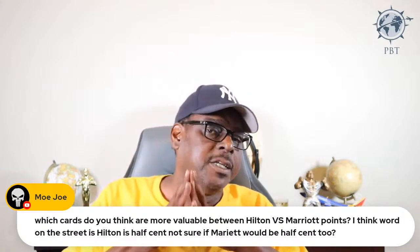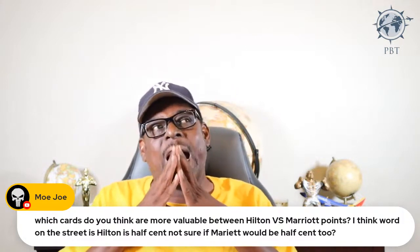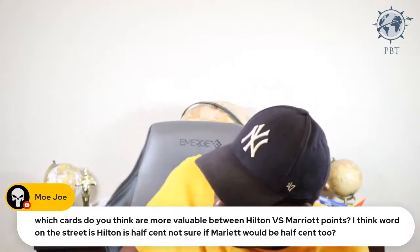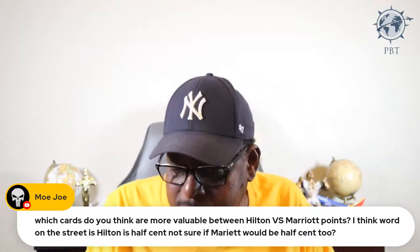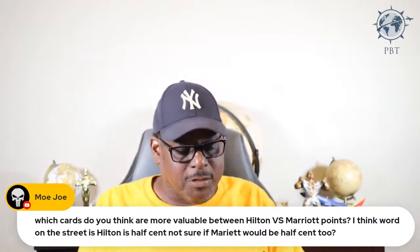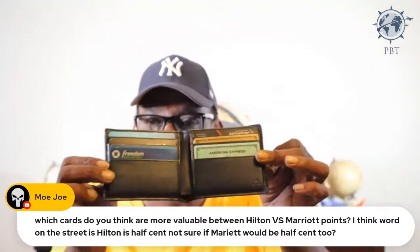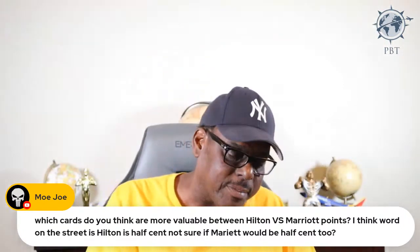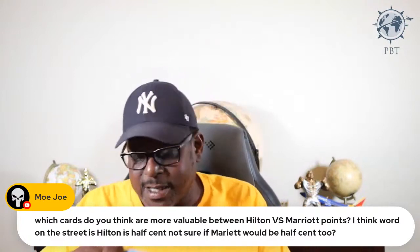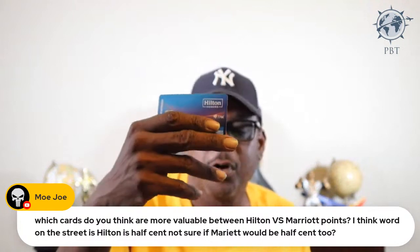I think it's easier to earn Hilton points than Marriott points. I rarely use my Marriott card, but I will go into the vault, baby. Let me go into the Gucci vault. If you look in here, there is no Marriott card in here. Nowhere to be found. But sitting at the top, because the rest of the cards here, is my Hilton Surpass card. So hopefully that answers your question.